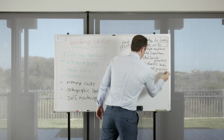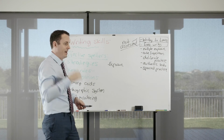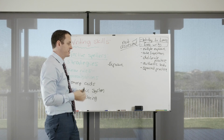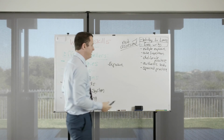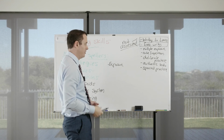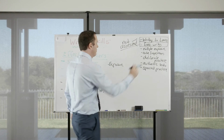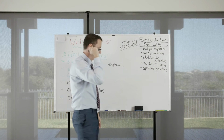So it's exposures over a period of time, and during that video I explain how physically the brain works, so that you take that information from short-term memory and put it into long-term memory in different ways that as teachers or teacher aides or education professionals we can help facilitate that process. So that's multiple exposures. Rote and repetition is quite simple.